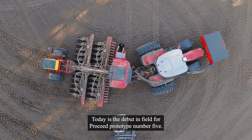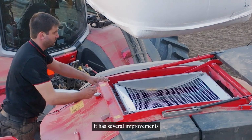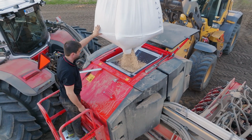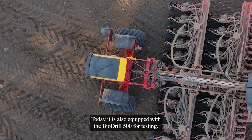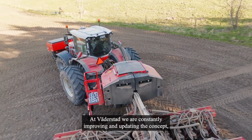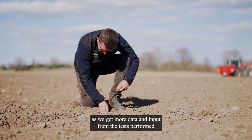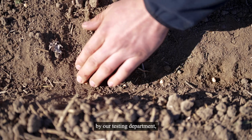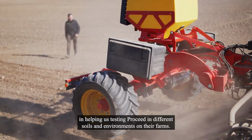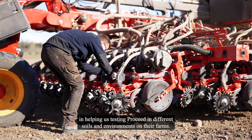Today is the debut in-field for Pro-Seed prototype number 5. It has several improvements and a partly new design compared to previous versions. Today, it is also equipped with the Biodrill 500 for testing. At Väderstad, we're constantly improving and updating the concept as we get more data and input from the tests performed by our testing department and from our customers, who are doing a fantastic job in helping us testing Pro-Seed in different soils and environments on their farms.